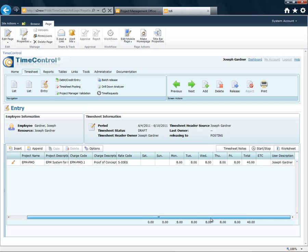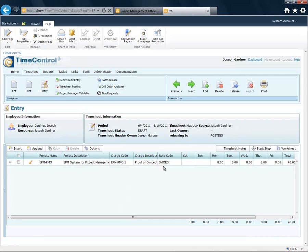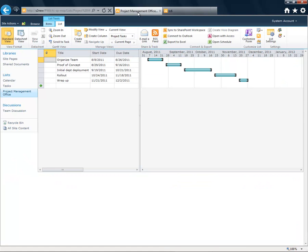And we get an easy to look at timesheet with our hours for that task. Joe has done work now on the EPM PMO project on task number 1, proof of concept. This information starts from SharePoint, goes to Project Desktop, to TimeControl, and if you wish, right back to Project Desktop to be able to do your updates. This is one great way of having information start from one system and end up in your TimeControl system for accounting or R&D tracking, and yet able to use the easy-to-use SharePoint interface for updating your tasks.